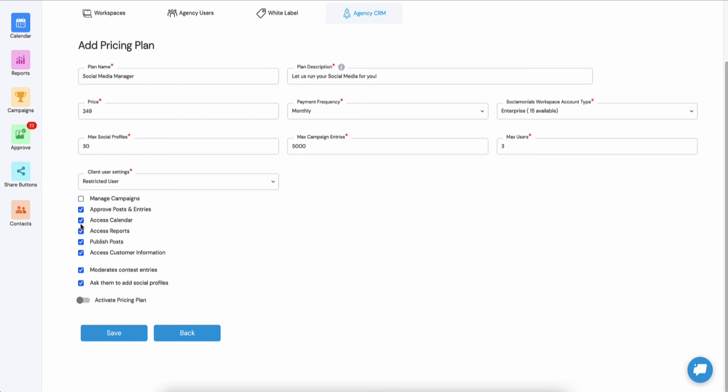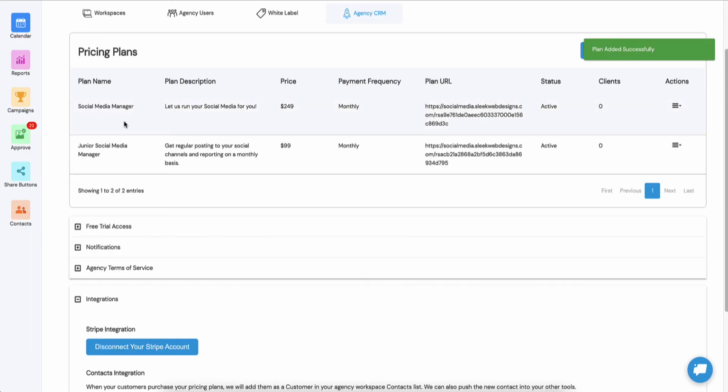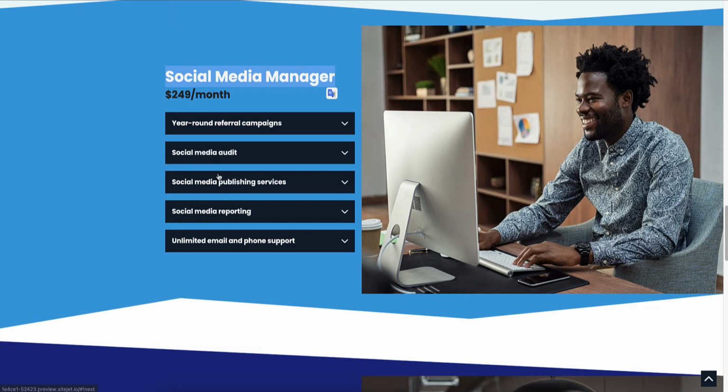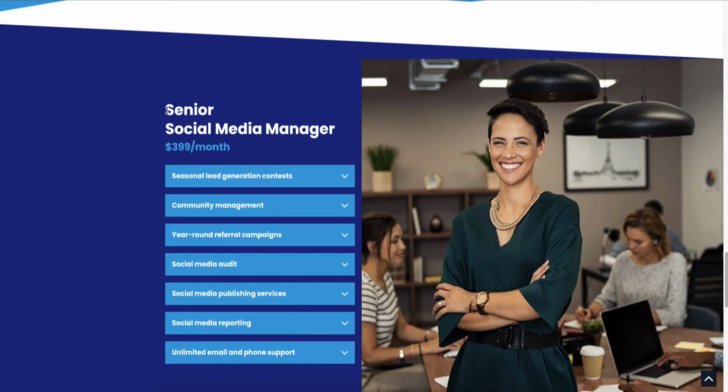I'll let them approve, access the calendar, access the reports, but I'm going to be doing the publishing for them. They may access the customer information and moderate contest entries, but I'm still going to ask them to connect their own social profiles. Click Save. Fantastic. Now we've got this one. Let's add one more just so we have the complete suite. So for this one, I'm going to jump down to the Senior Social Media Manager.